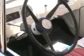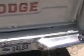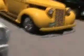Dodge. '57 Dodge. Streamline. Yeah, I remember that. Dodge has the push button transmission. They were competing that year, I remember, with Ford and Chevy.